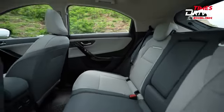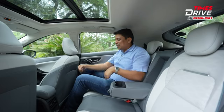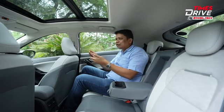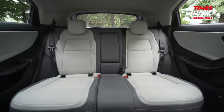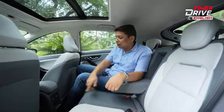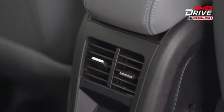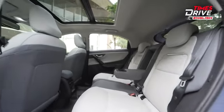Knee room also is quite okay. The only thing is that the seats themselves are close to the floorboard, which means that your knees are slightly towards the upper part. It's not a completely 90-degree angle for the knees and the hip, but that's quite okay, because some part of the battery pack is below these seats, so you have to compromise in that department. You get a Type-C charger, AC vents, and huge windows as well, so it really doesn't feel like a claustrophobic place to be in.